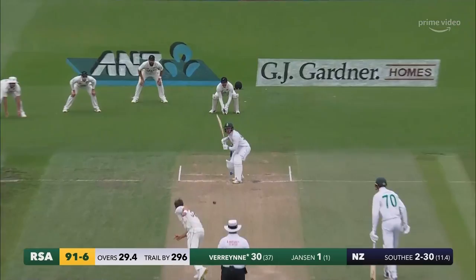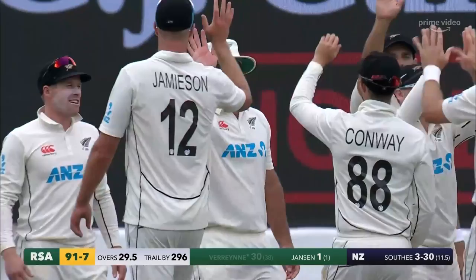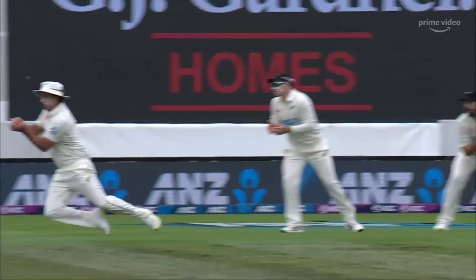Edge then taken. Great pair of hands. Tim Southee picks up his 200th test wicket in New Zealand. And he has done it in style. New Zealand continue on the march. For one of New Zealand's stalwarts, typical Tim Southee wicket, seam pointing to first slip, just shapes away from the right hand.